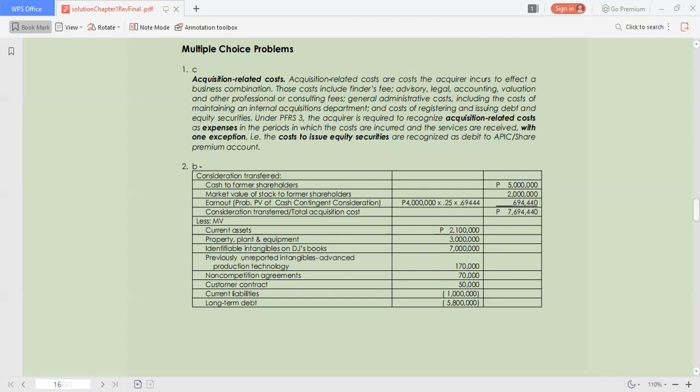In the business combination of Manette and Gardner, we have letter C, the cost of registering and issuing the securities. The cost of registering and issuing the securities of 14,000 is deducted from the fair value of the common stock used to acquire Gardner.